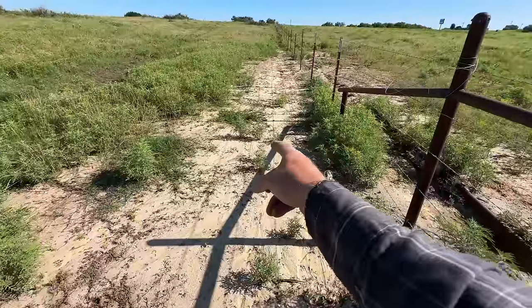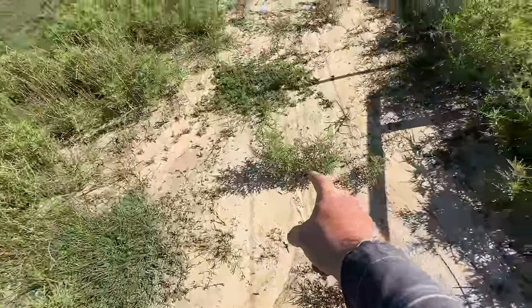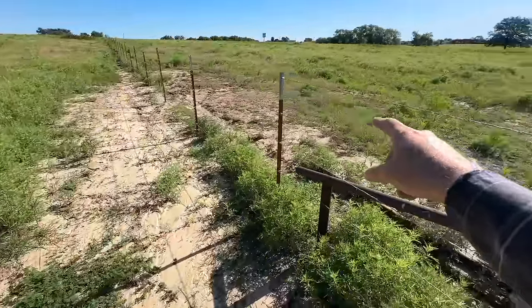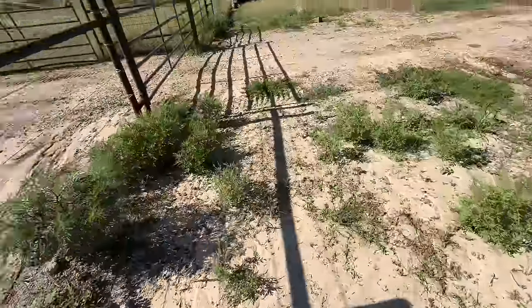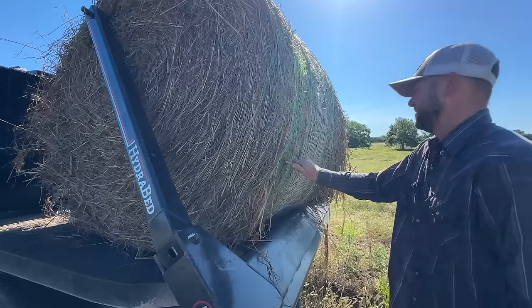And you can see some of the indicator species of plants here. This is called ragweed. It's an indicator species of high traffic areas, like right in here. You can see it coming up right in here. So roll the bale of hay out and hopefully slow some of this down. They'll come in here and stomp it. We'll do it on both sides.